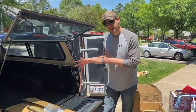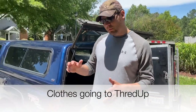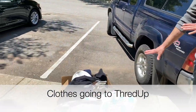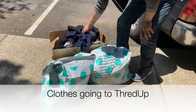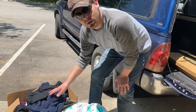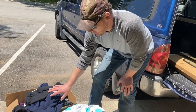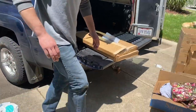Okay, so we just cleared out the back of the truck from that donation pickup. Here's a quick look at how we got everything sorted. Two and a half things of ThredUp. This whole box was basically ThredUp, so we're just gonna leave it in there and print off one of the ThredUp email postage labels. We got two of our ThredUp bags. This one we can stick a little bit more in.